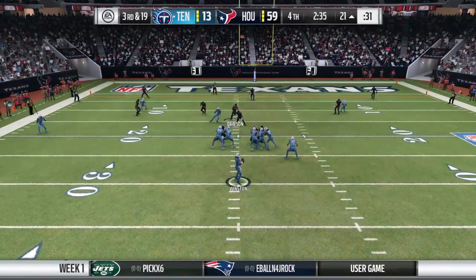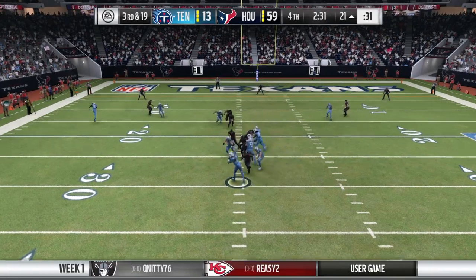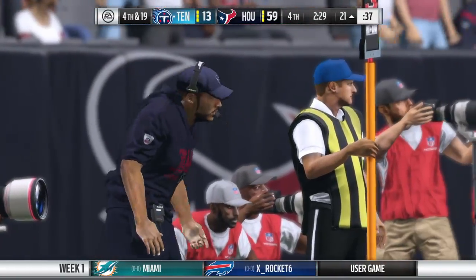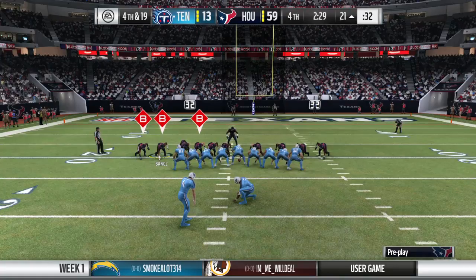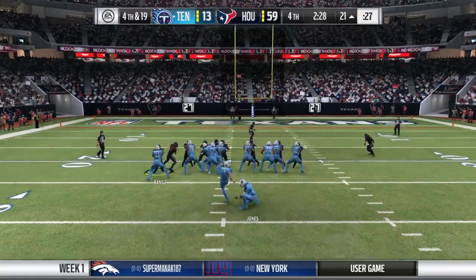3rd and long for Winston. Surveying the field. All kinds of time. And incomplete. He had nowhere to throw, so he just tossed it away. But that brings up 4th. Partner, how many times have you heard it? Pressure creates diamonds, right? But it also bursts pipes. And on that one, that's what they got. They got after him, and he was fortunate just to get rid of it. Yeah, he just had to chuck it away.